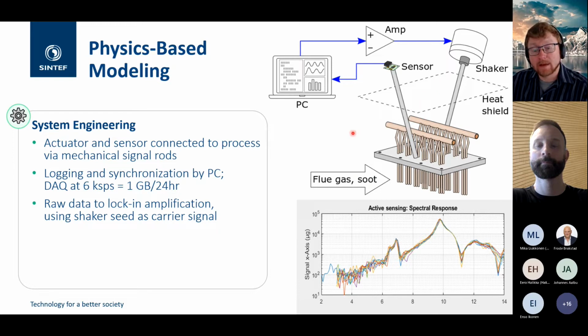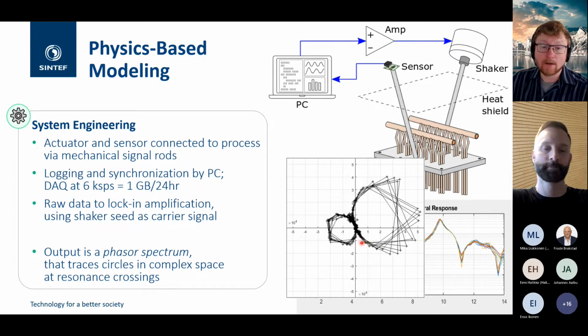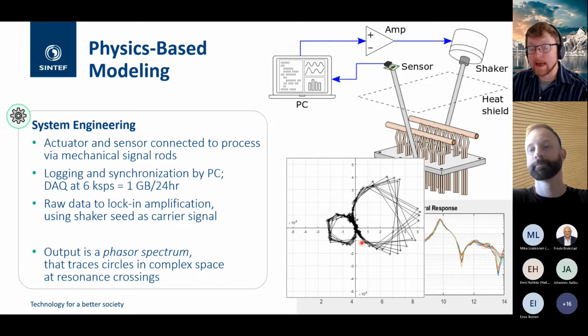And the lock-in amplification scheme means that you're mixing the synchronization signal going out with the sensor signal coming in, and the output is a so-called phasor. A phasor is a complex number, which is to say that it lives in sort of the two-dimensional phasor space and has the nifty feature that when you scan the frequency across the resonance, the phasor will trace a circle in this two-dimensional space. This circle is what is known as a universal resonance function, and it's, again, basic textbook physics that can be applied to the system.